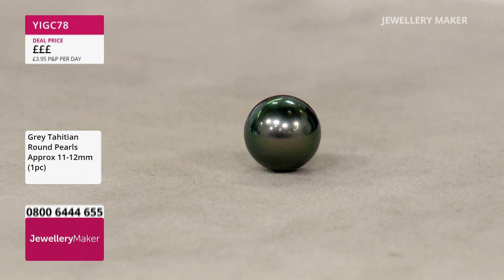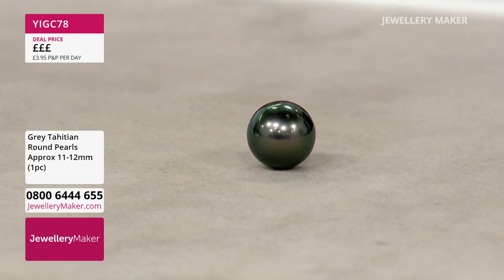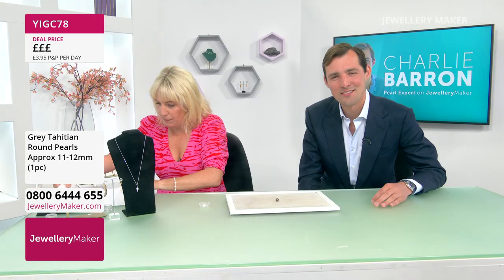Why didn't we start with this? This incredible piece. Jesus, why didn't we start with that? Look at the greens. Oh, my word. That is the best luster and colour of Tahitian pearl you can buy. Does not get better than that. Is this the last pearl of the day? Oh, my gosh, that's sad. It is. Isn't that incredible? That is absolutely beautiful. Can we try it with the paper? Yes, please. Just to show it off. Wow. Isn't that just incredible?